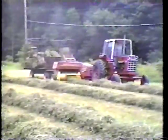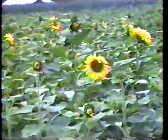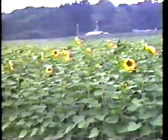The basic rotation that is used on most of the cropland is 2 to 3 years of corn, 1 year of small grain, and 3 to 5 years of hay. This year, Larry decided to try a few acres of no-till sunflowers. He plans to harvest, clean, and bag the seed and retail it as bird food.